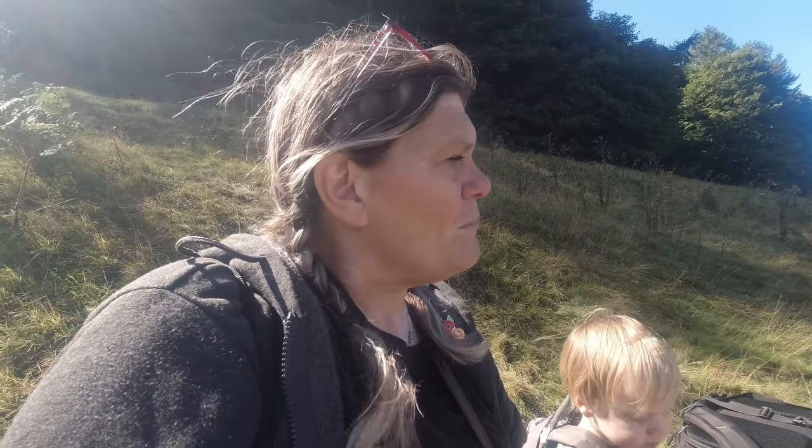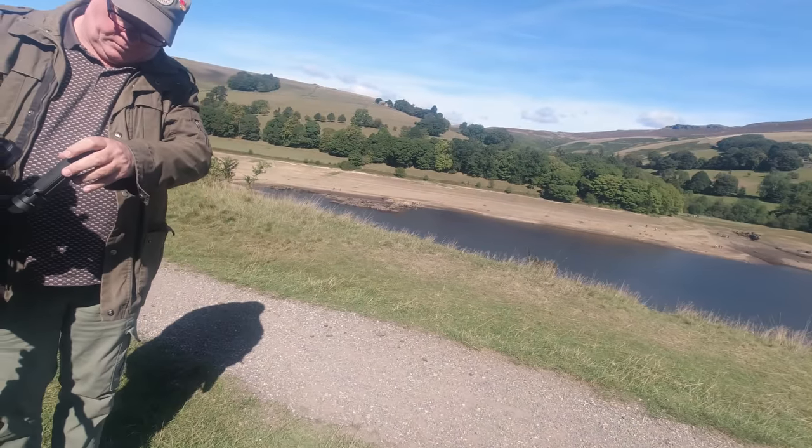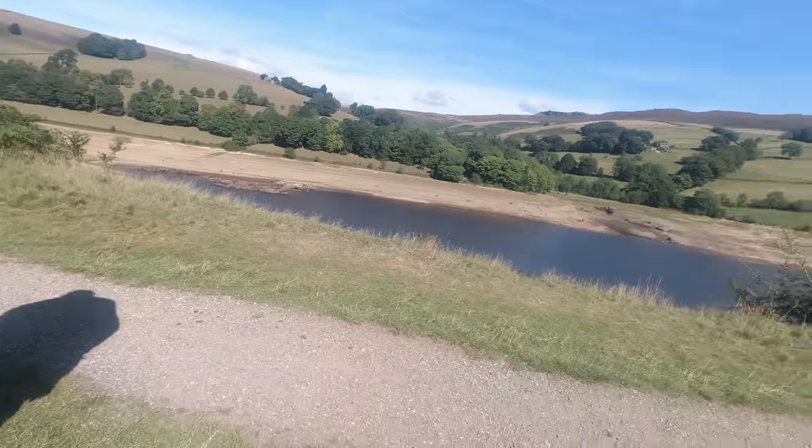Now, I do know that this reservoir was opened in 1945 by George VI. So George VI opened this reservoir in 1945. And I think everyone was relocated about 1935, something like that. So yeah, it's been here quite a while, and hopefully we might just manage to get over to the other side where we can see bits and pieces of buildings sticking up still.